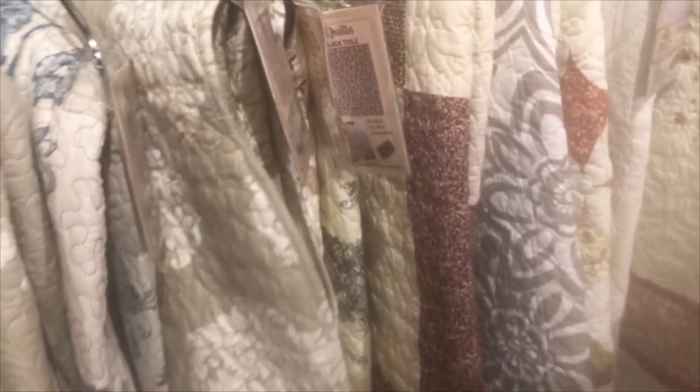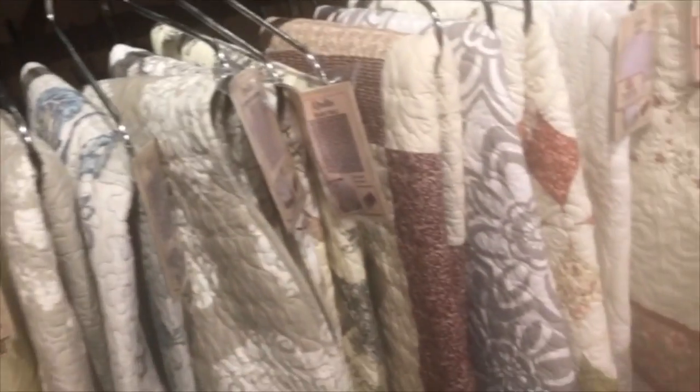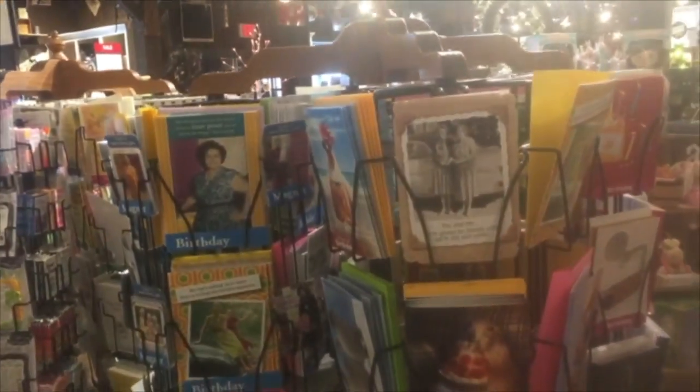And if you saw my Christmas home tours, you have seen that I bought a quilt from Cracker Barrel, just a twin size quilt. Very pretty, very heavy, just lovely. Very well made. Again, I'm sorry for the brightness. There's just windows to my right here, and overhead. It's just crazy bright. I'm sorry.